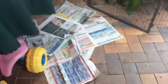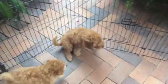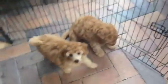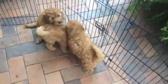Now, here's some newspaper, and they're being good little puppies and mostly going on it. When you get them home, if you put their newspaper around, they should. Here's our lovely little boy and one of our girls. What are you eating, puppies? They're into everything, as you can see. Pop, pop, pop, pop. There's three of them.